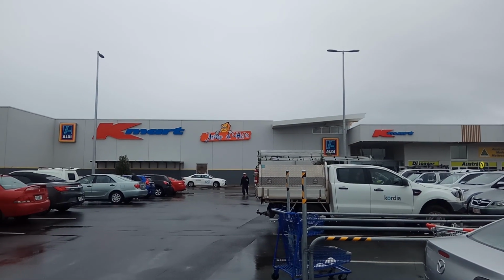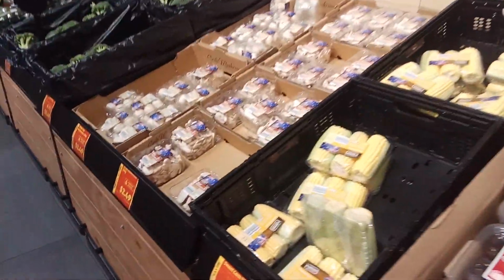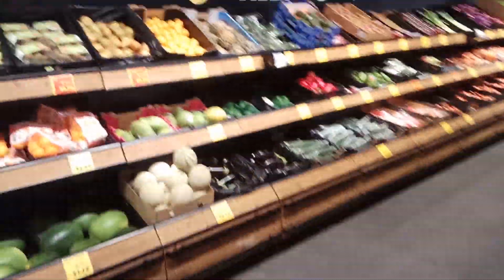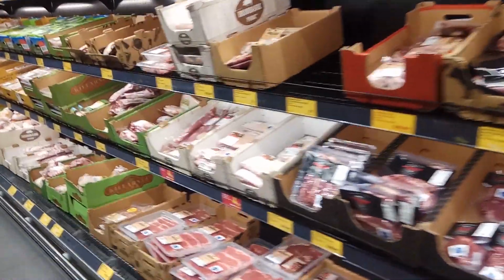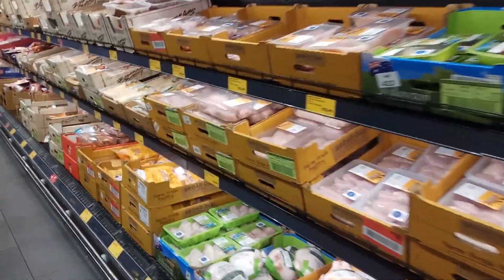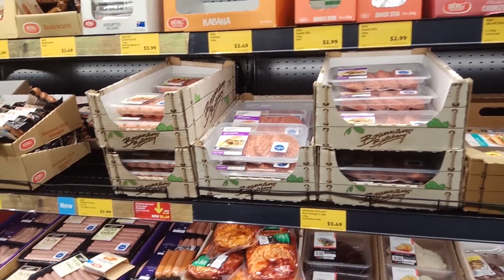So this is the outside, and this is now inside Aldi. So you can see corn, and you can see it's per kilo, the cost of the vegetables. So as I said, you don't really shop at Aldi, and here's the meats section of Aldi. All sorts of meats, and I was trying to avoid filming anyone, so I'm just going to kind of cut around here.